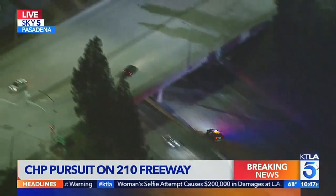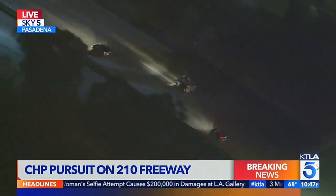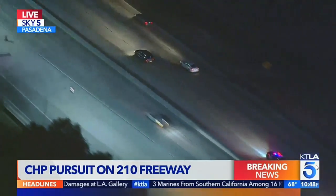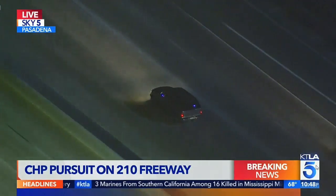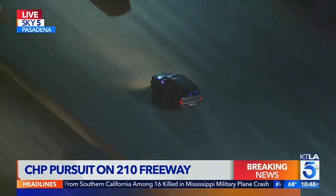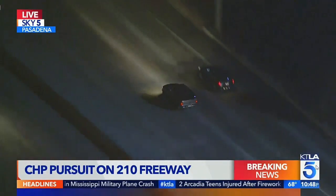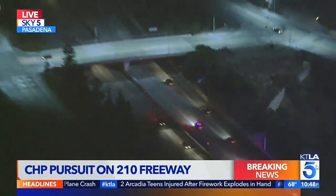Westbound 210 just went under, I believe that was Lowell that he just went under right by the Pasadena heliport. So here we go now, just continuing, number 2 lane, and 3 CHP units behind him, which is the normal pursuit configuration for them. 2 units and a sergeant behind him calling the pursuit and keeping track of it.